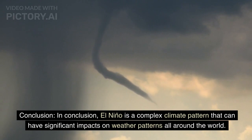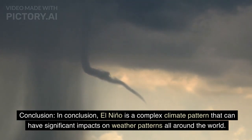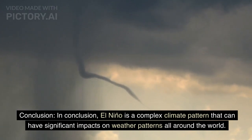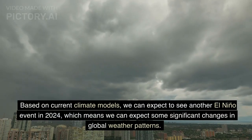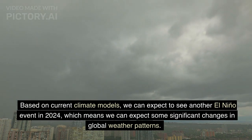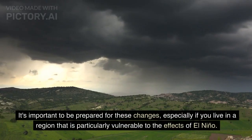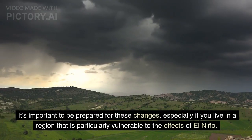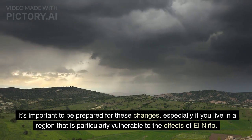Conclusion. In conclusion, El Niño is a complex climate pattern that can have significant impacts on weather patterns all around the world. Based on current climate models, we can expect to see another El Niño event in 2024, which means we can expect some significant changes in global weather patterns. It's important to be prepared for these changes, especially if you live in a region that is particularly vulnerable to the effects of El Niño.